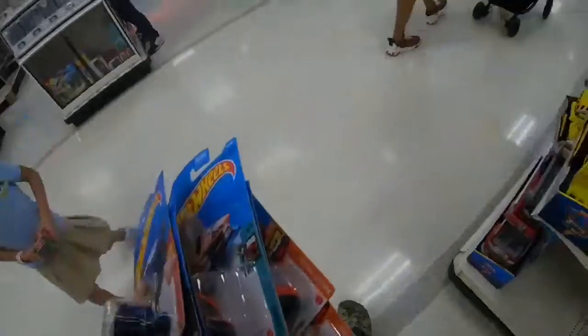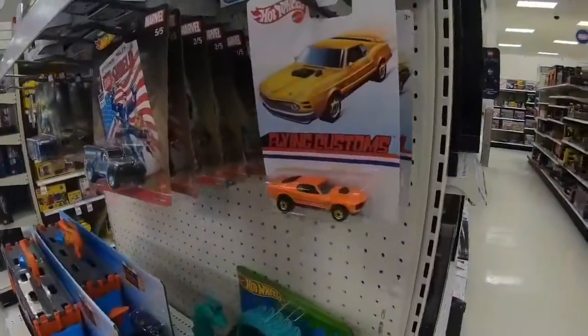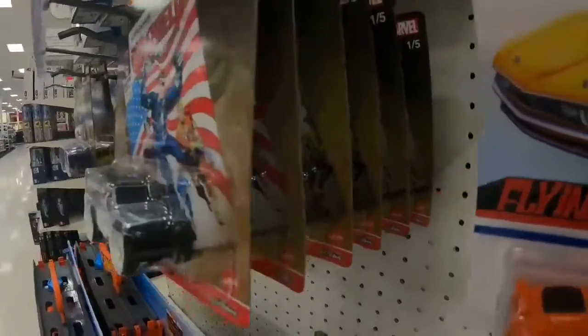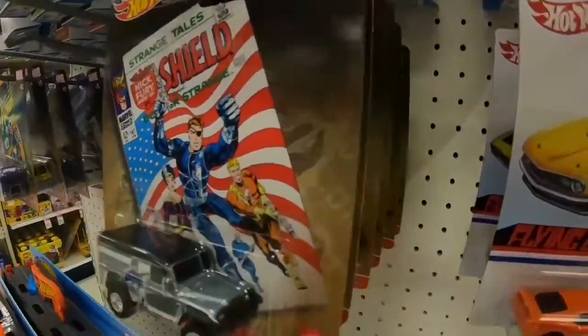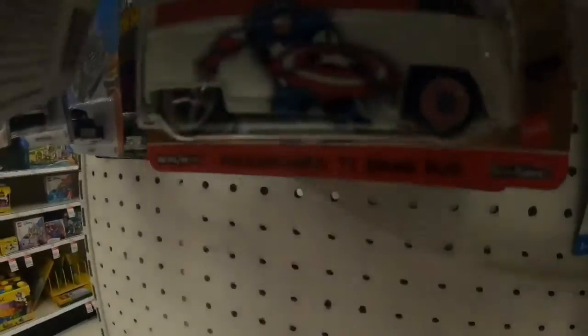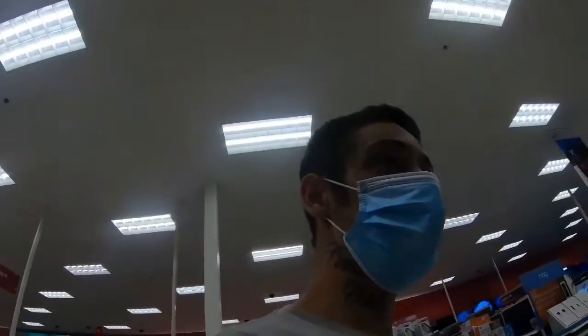We're gonna go see what they have in this little side post, guys. See what they have over here. I see two Flying Customs, and 1 of the Marvels. And it looks like they have 3 over here. Look, guys. Look what they have. I should get it, right? Might just grab it, guys. Hold on a second.